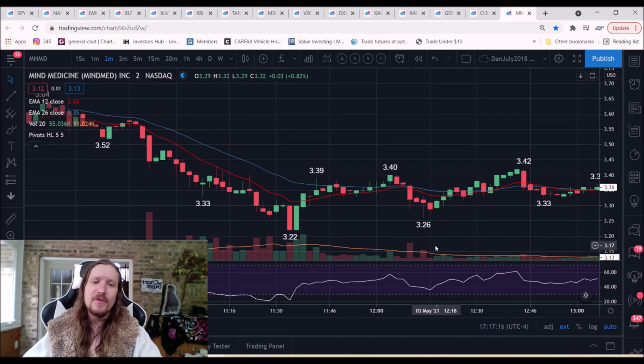I was filled with an average just under 327, and that then marked the low of that pullback. So I was able to make that little flip for 1.4%. And again, it's just dropping my break even down.